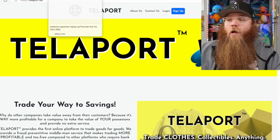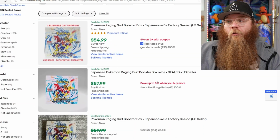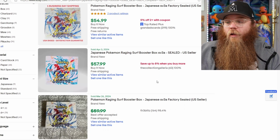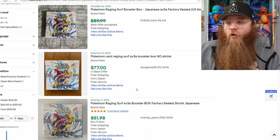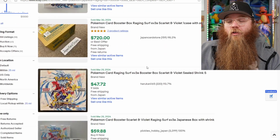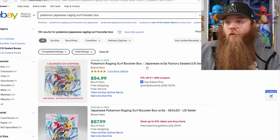We're starting off with some Japanese. Now, the green means these are actual sold prices on eBay that people have actually paid. And these are all ended recently. Raging Surf, a pretty solid set. $54.99, $57.99, $77 for a no shrink. 51. I mean, these are solid prices. These are like, technically like $40 boxes. So this is great to see.